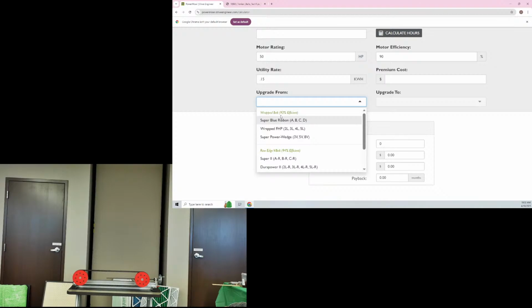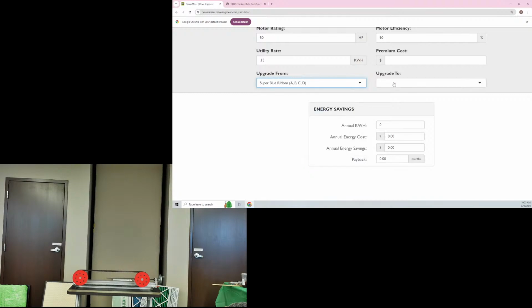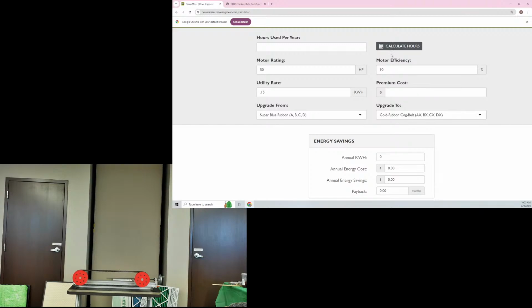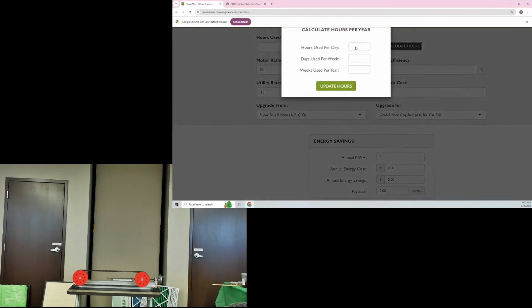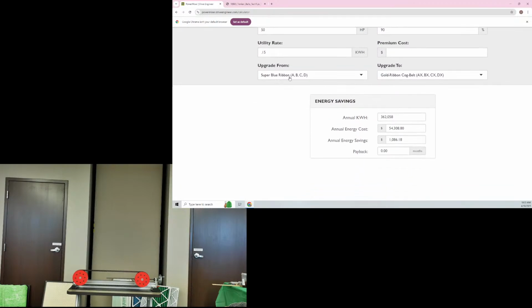So a wrapped V-belt, you're roughly at 93% efficiency. If you upgrade to a raw edge V-belt, you're at 94. Raw edge cogged belt, you're at 95. So if I'm going to upgrade from a wrapped B series belt to a raw edge belt, I have to put hours per year up here. I can calculate my hours based off of how often I use it. Let's say we're at a hospital running our system 24/7, 52 weeks a year. That's 8,736 hours per year. And this will tell me that if I upgrade from a standard wrap belt, call it a B belt, to a BX belt, just on that one motor, I will save approximately $1,100 just by improving 2% efficiency.